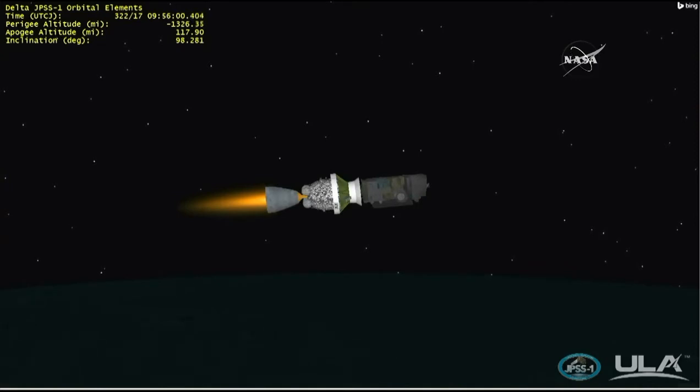Coming up on 2 minutes till second stage engine cutoff number 1 at 10 minutes 30 seconds after launch. And just under 2 minutes remaining now in the first burn of the second stage. 9 minutes into flight. NOAA's JPSS-1 satellite atop the Delta II second stage.